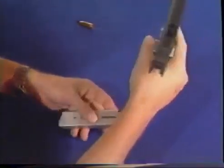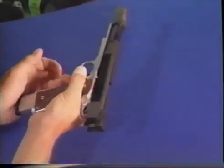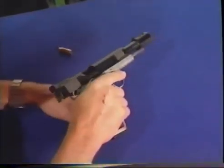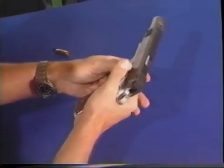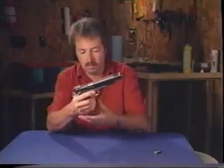If you have the slide locked back, go ahead and insert the magazine with the muzzle pointed safely down range. Have your finger completely out of the trigger guard, pointed forward like that. That works real good. Grip the gun very firmly and thumb the slide stop down. It'll chamber a round, safety on, you're ready to go.